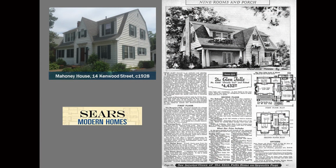This one is in the same neighborhood. This is the Mahoney House, circa 1928. I believe that this is a Sears Glen Falls house. Again, it's been altered. The porch on the left-hand side of that gable entrance has been enclosed, but everything else seems to line up, including the little tiny window in the gable end and the floor plan.